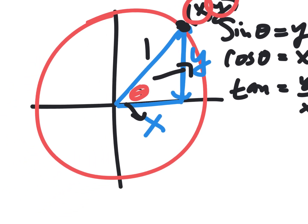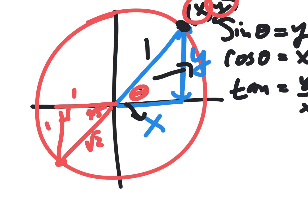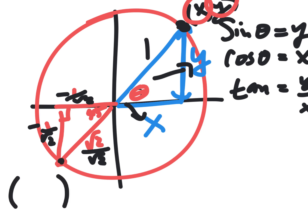So if I give you a random spot, like over here, I'm going to actually draw it, and I know what it is. I know this is a 45 degree angle, and so I'm going to know that this is 1, 1, and the square root of 2. And so I'm going to say that this, oh wait, most common mistake in circle trig, they're both negative. And then if I want this to be the unit circle, I'm going to divide everything by the square root of 2. Then this point right here is negative 1 over root 2, negative 1 over root 2.